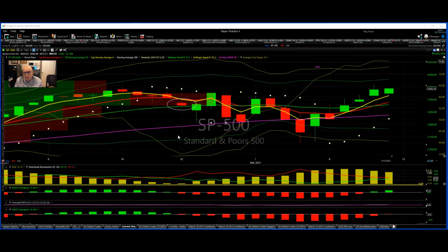Here's a daily chart of the S&P 500. When we take a look at this, we see that we were hitting the 50 volume weighted moving average here, this magenta line. We found support here and went up, found support here again, and went up from there. Right now the 4 EMA is above the 9, and the 9 is above the 30. So insofar as these averages are concerned, we have an uptrend.